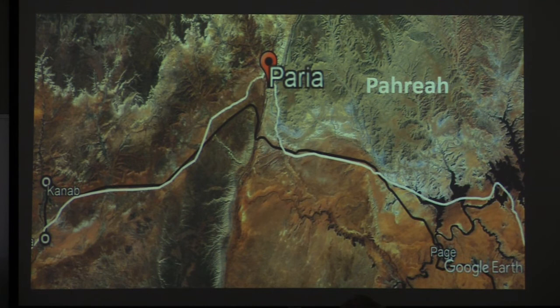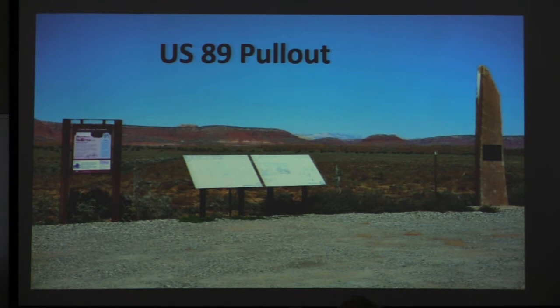Armijo probably passed through Paria, which is an old town site and a movie site. It has been spelled different ways. The town site existed in the 1870s. It is accessed by an unpaved road, I think about 6 or 7 miles. There is a pullout and information signs off of US 89. It can be located on Google Maps.